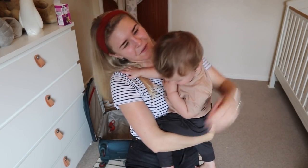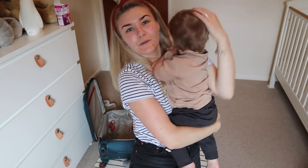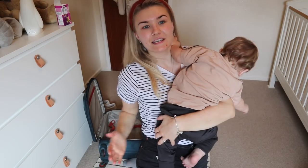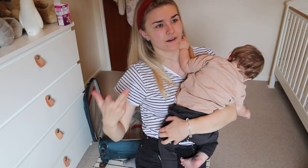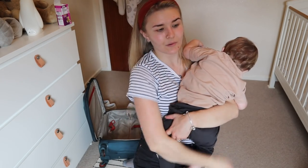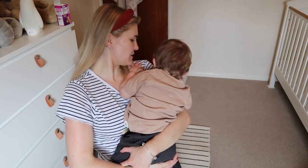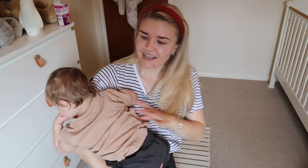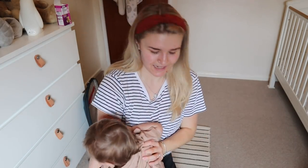Little man has woken up from his nap, so I thought we would start packing his bag if he's going to let me. The only things in here that I'm going to need to take with us are probably the baby monitor and the blackout blind. Everything else the packers will pack, and we've got the travel cot already in the car, so that's all sorted. It's mainly just clothes now.